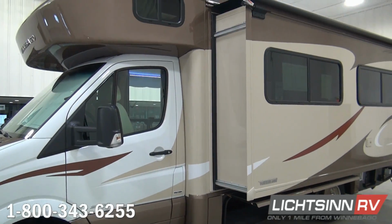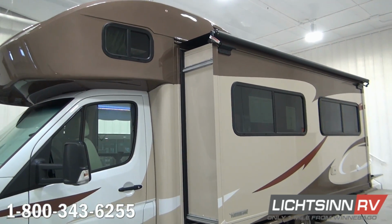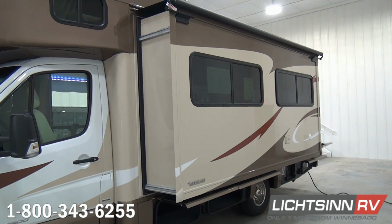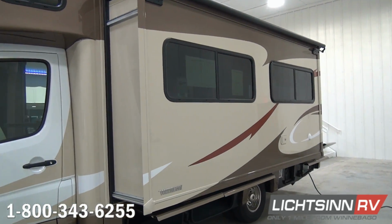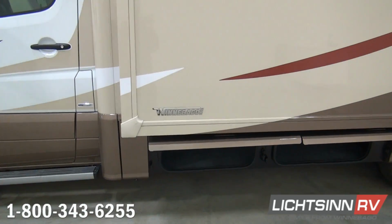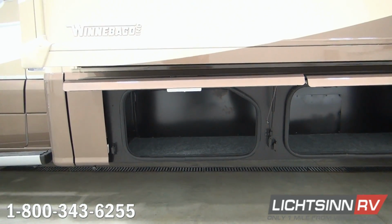A wonderful floor plan that we'll cover as we get inside the coach, because it does have that elongated super slide with the sofa sleeper and also the Primera leather dinette. A tremendous amount of basement storage down below that we're going to cover as we drop down. We've ordered this coach factory fresh with a very neutral exterior. This is the Champagne Moonstone exterior.